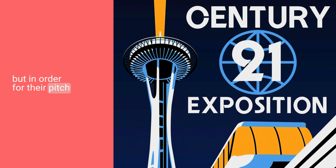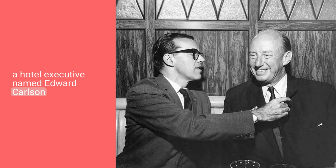But in order for their pitch to have an impact, Seattle knew their proposal needed a monumental centerpiece, like Paris had the Eiffel Tower, London the Crystal Palace, or Brussels the Atomium. In this case, the idea for that centerpiece came from an unlikely source: a hotel executive named Edward Carlson.